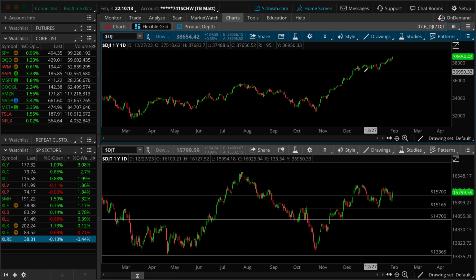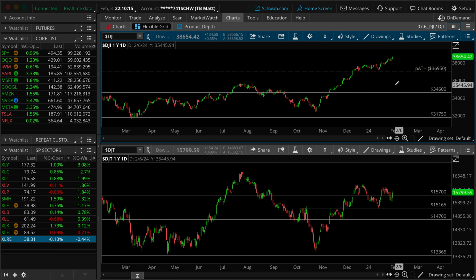Last but not least, for our breadth is going to be the Dow Jones, and you can see that we just chug away to a new all-time high in industrials, and transports are still like, hey, we're still underneath our double top, right? So overall, this is still telling us to be cautious. It's been that way for quite some time. It's not a full-blown short signal.